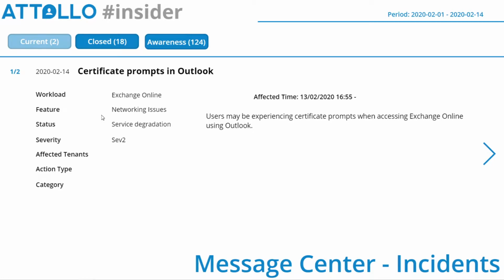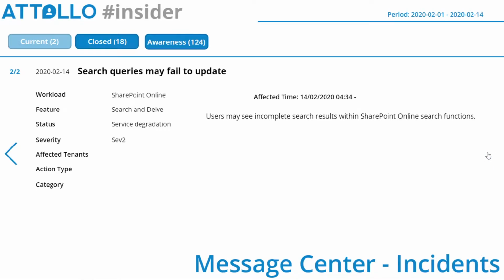So currently my tenant's experiencing two issues. The first one is for Outlook Online, users are getting certificate prompts. So you might find at the moment users are raising issues about this. Also, search queries may fail to update in SharePoint Online, so users may see incomplete search results within SharePoint Online search functions, and I would definitely resist the urge to make jokes about SharePoint search. To be honest, it's pretty good these days, so I won't do that.